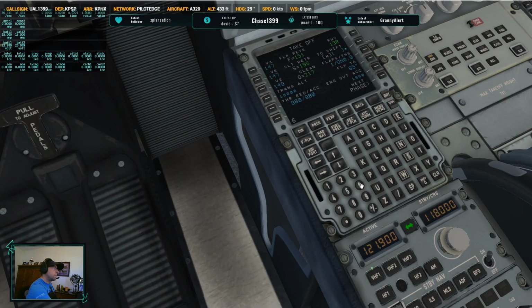Los Angeles Tower, Cessna 1213 Tango, holding short 25 left. 1213 Tango, Los Angeles. This was the North Tower, you need to go on 120.95. 120.95, 1213 Tango. Wow, that totally changed on me. 13 right.